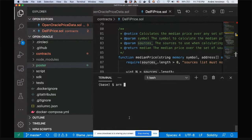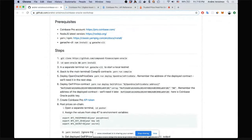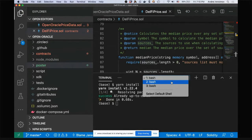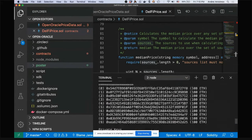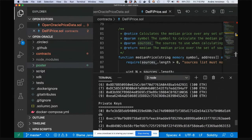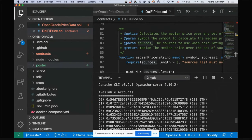First, let's do yarn install our dependencies. Okay, I already have them installed, so it's pretty quick. Then the next step is to open a Ganache CLI to start a local testnet node. We're going to do it in a separate terminal. All right, cool. Our node is running, and something we're going to use later is a private key that will post the data on chain. This key will be used to sign the transaction and then to pay the gas, so it needs to have some ETH in that account, which we do have here, 100 ETH.